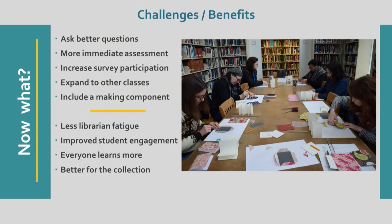Everyone learns more. So their projects are improving according to their professors. I thought they were pretty neat too. And I'm learning more about these books and learning more about what these art students need. You know, because I was an art student like 20 years ago, so it was a while ago. I'm having ongoing conversations with the professors and the TAs, which is strengthening my relationship with the departments that I'm supporting. And I think one thing not to overlook is how much better this is for the collection.